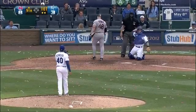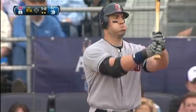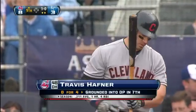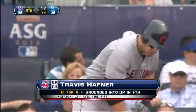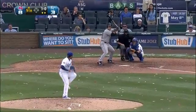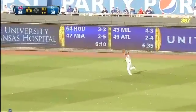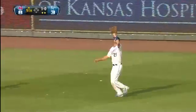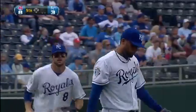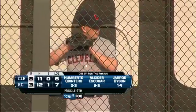Herrera was called up last year for the Royals, but he never faced the Indians, so everybody's getting a first look at him. Travis Hafner today is 0 for 4, last time up Everett Teaford got him to ground into a double play. In the air, right center field. Stay with that one. And Francoeur does. The Indians add a run on the Cabrera home run. It is now 8-5 Indians.